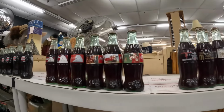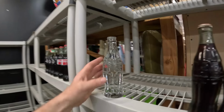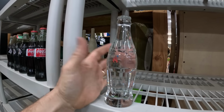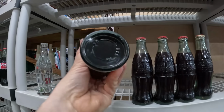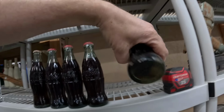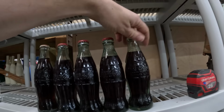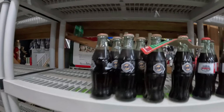Olympic bottles, Christmas, Evander Holyfield. This right here is kind of cool. It's an Atlanta Olympic bottle, but it's solid crystal. Look this thing up and it goes for a decent amount. And then we got all these bottles here, and there's a Boston one, and what's the other one? Las Vegas, that's a pretty cool one. And there's also a Grand Canyon one. And then we got these Super Bowl bottles here.